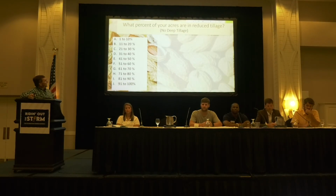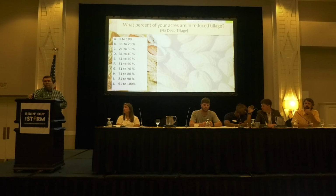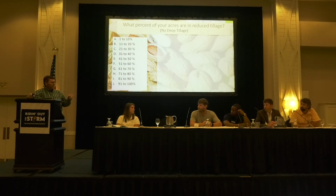This is one that I've asked a lot of people: what percent of your acres are in reduced tillage, and this is peanut. What I'm talking about is, do you bottom plow or do you not? Disking is fine, I'm considering that reduced tillage. We're talking about the really, really deep tillage that seems to be what we're getting more and more away from. Do y'all do any deep turning? Y'all do? No? 2 of the 4?